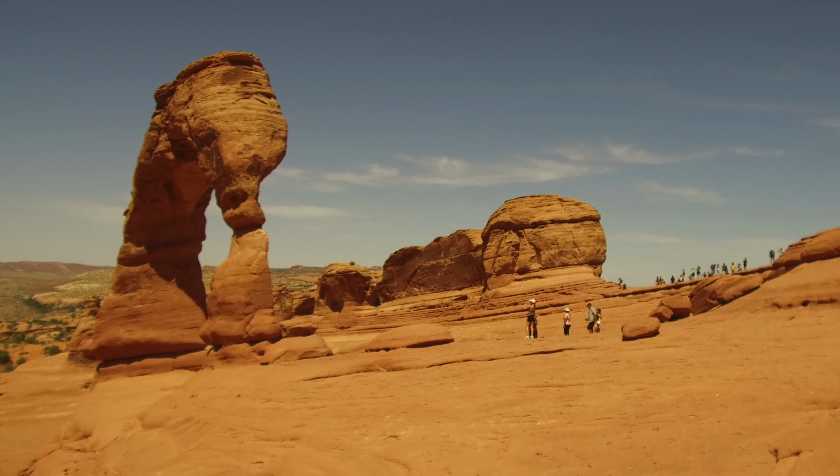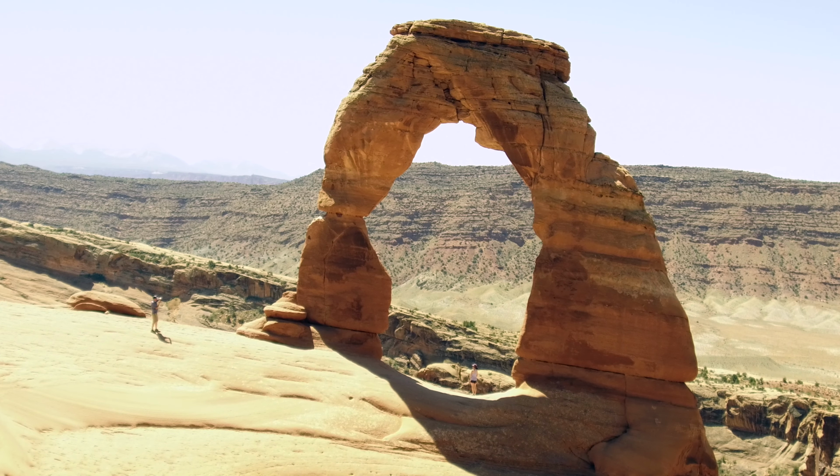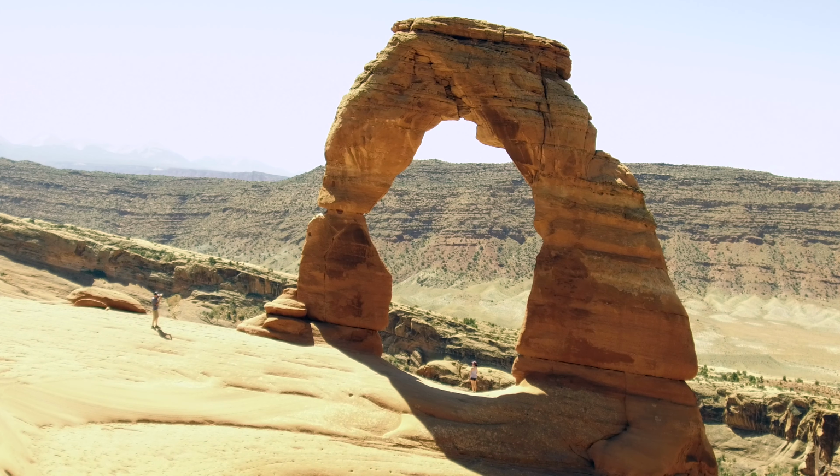Delicate Arch is the most famous of the arches of the national park, acting as an iconic image not only for the area, but for Utah in general.